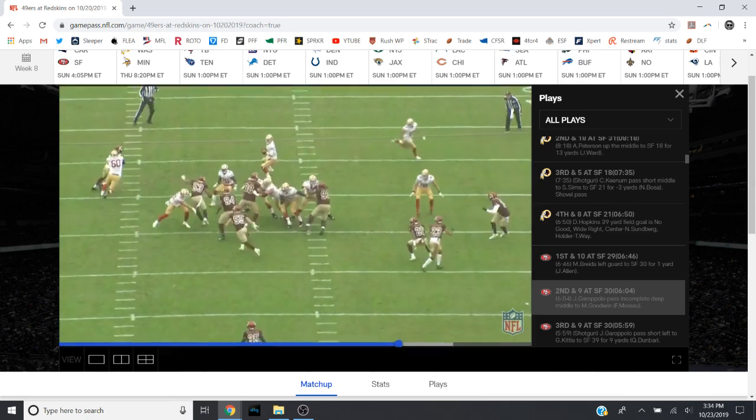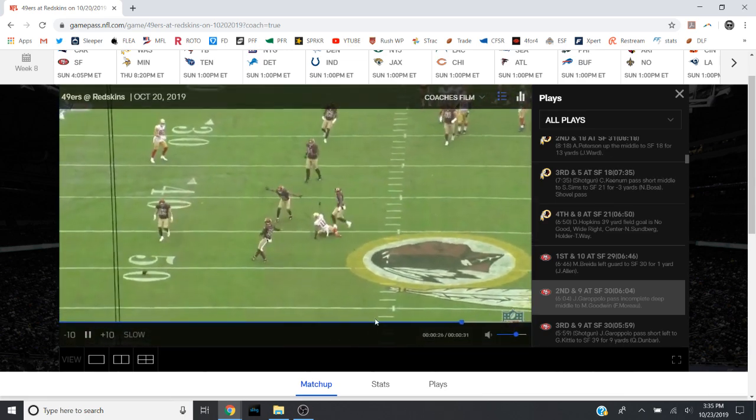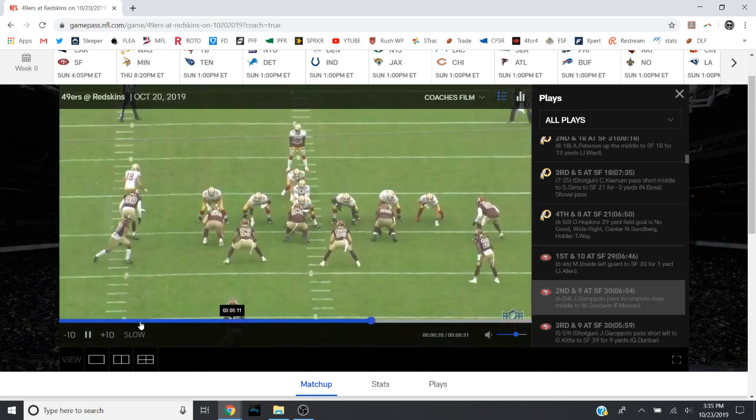Okay, we got a pre-snap motion. He gets set. That's pretty good. Oh my gosh, we got to make that catch. Talk about changing the trajectory of the game.